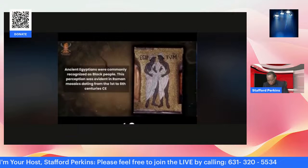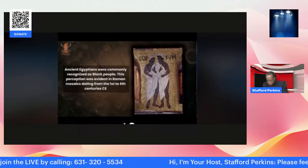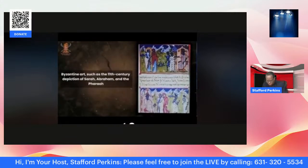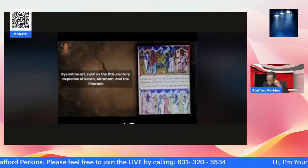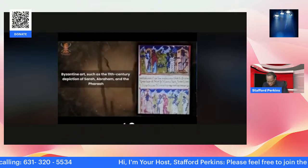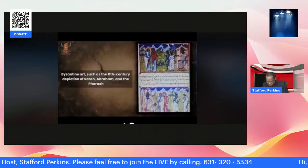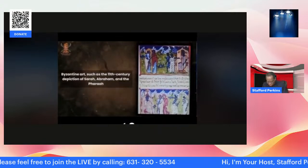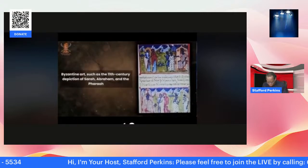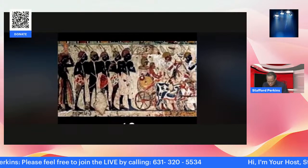Initially, the ancient Egyptians were commonly recognized as black people. This perception was evident in Roman mosaics dating from the 1st to 6th centuries CE, and also in Byzantine art, such as the 11th century depiction of Sarah, Abraham, and the Pharaoh. Many European and Arab writers from these periods acknowledged the ancient Egyptians as black. However, this accurate representation started to change during the High Middle Ages. This suggests that the shift in the portrayal of the ancient Egyptians' racial identity did not occur until many centuries later. Up until the Middle Ages, it was widely recognized that the ancient Egyptians were black.